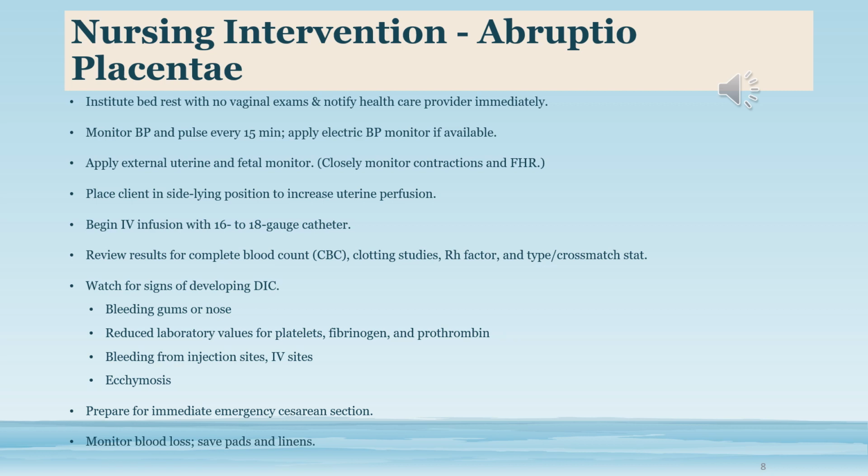All right. If it took you three tries to get an IV started, all those IV sites are going to start bleeding. Her gums and nose may start bleeding. You may have bleeding from the ears. You may have bleeding from all old sites. If they have an old cut on their arm or something, anything that's still slightly open at all is going to start bleeding. It's quite crazy when you see it.